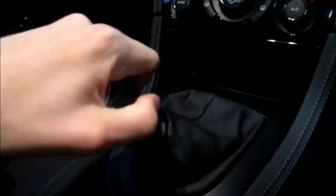It has a 6-speed manual transmission. To engage reverse, you just pull up on this little lever here, over to the left and up. The little diagram comes up. Leather handbrake. This car does have a full leather interior.